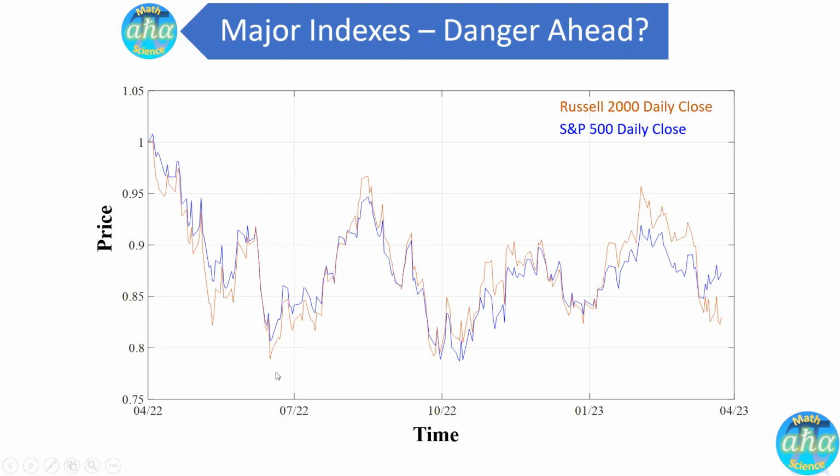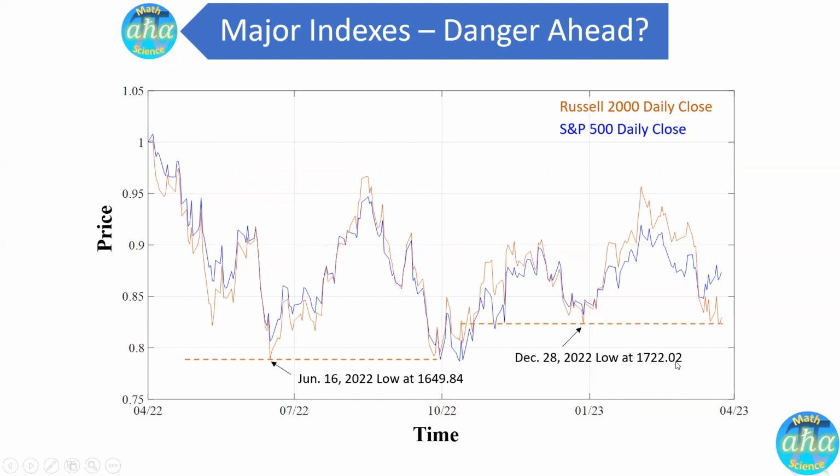So the Russell 2000 actually made a low on June 16, it closed at 1649.84. And then it actually had two higher lows, one in October, another one in December of 2022. So December 2022 was on December 28. It closed at 17,2022.02. And so some people argue that the fact that the Russell 2000 made two higher lows is a good thing. It may mean the bear market is over and now everything goes higher from here.